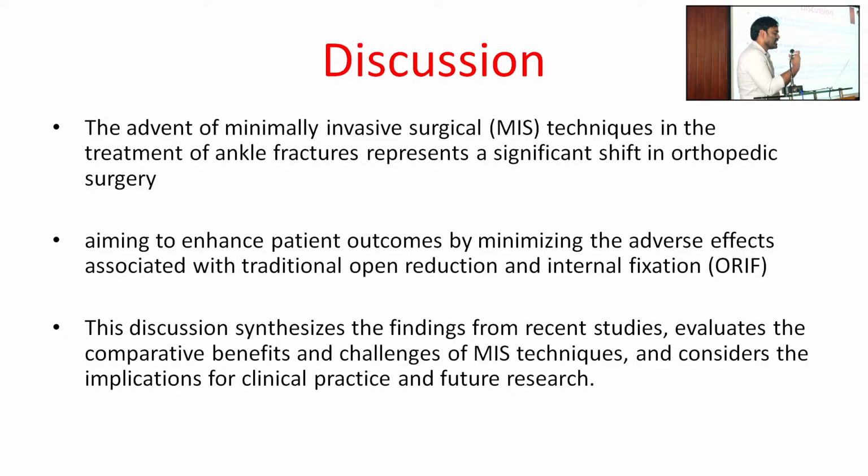Aiming to enhance patient outcomes by minimizing the adverse effects associated with traditional approaches. The discussion synthesizes the findings from recent studies, evaluates comparative benefits and challenges of minimally invasive surgical techniques, and considers the implications for clinical practice and future research.